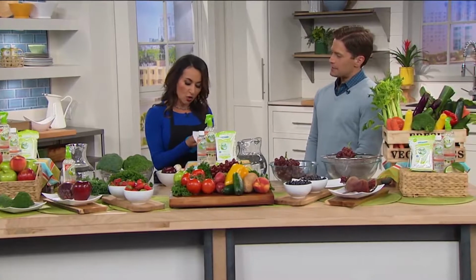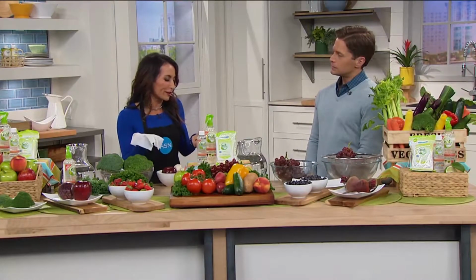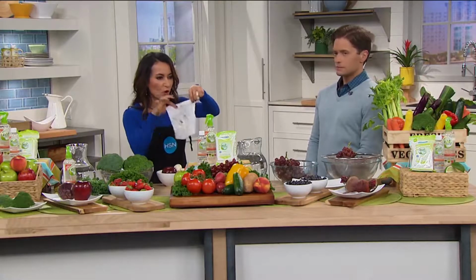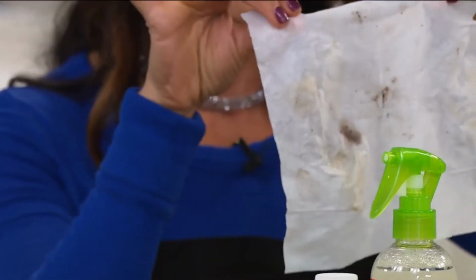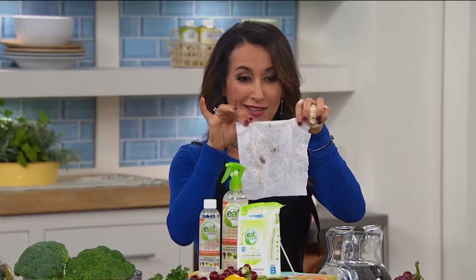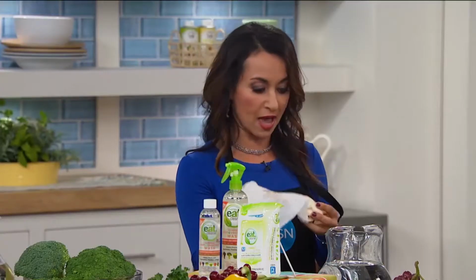Now, what are you doing with our wipes? So I want to show you this. So the jury is out sometimes, right? They'll say, do you wash mushrooms? Do you not wash mushrooms? I'm telling you, this is why you need to wash your mushrooms. That is dirt, that is fertilizer, that is sometimes manure that can carry foodborne illness in that bacteria.